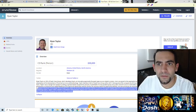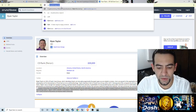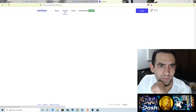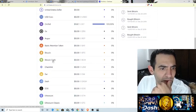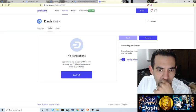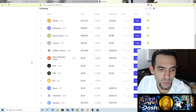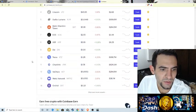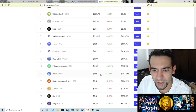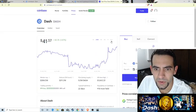Yeah. So before I do anything else, I kind of want to show you what the prices are right now. So we're gonna go to a Coinbase account, and we're gonna go to portfolio. I don't really have much in this account right now. Everything's in my Ledger Nano, but this is Dash right here. No transactions, so let's go home. Let's see what the price is right now. Where is Dash? Dash, there it is. So right now it's at $41, so it has gone down.